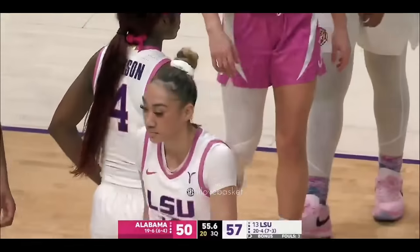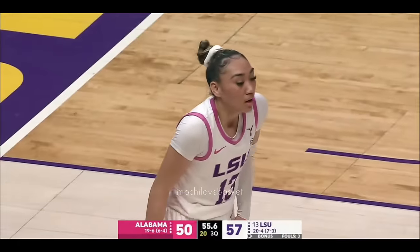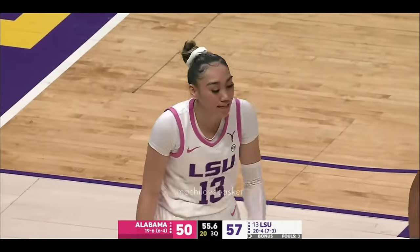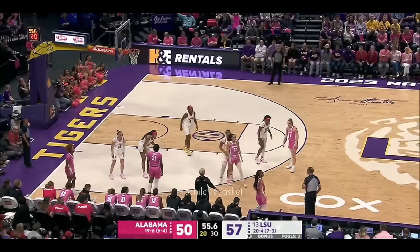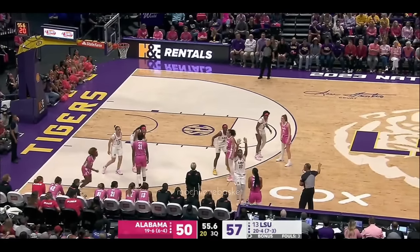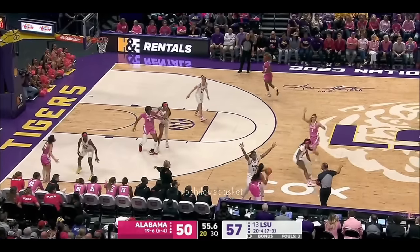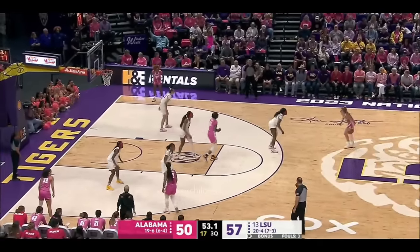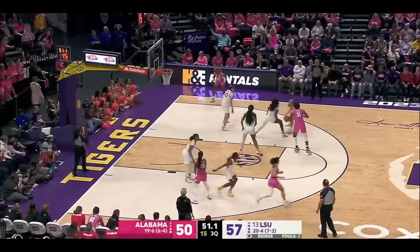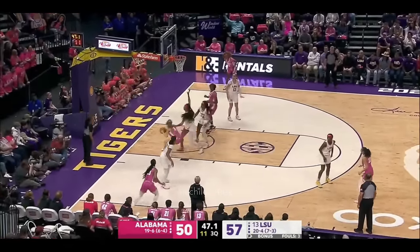That'll be the third on last year's pull-up. Keep an eye on number 32, Aaliyah Nye. They worked on that this morning. Nye in the corner. Flau'jae Johnson covered it. Alabama has only scored 9 points here in the third quarter. LSU has 26. Very similar to the last meeting.